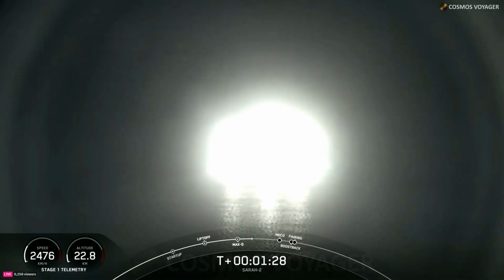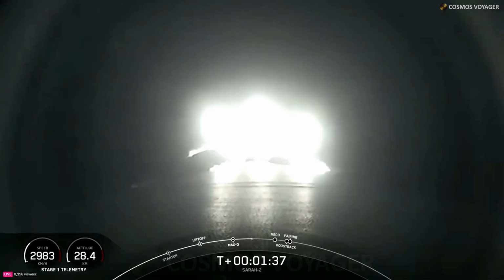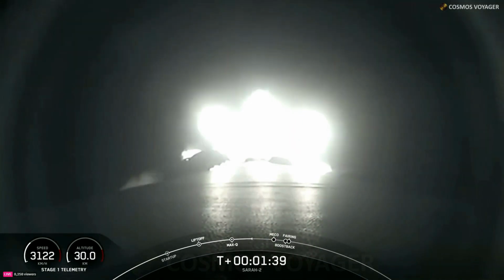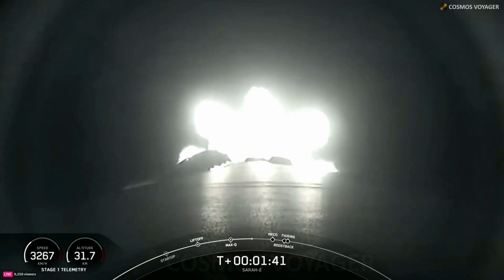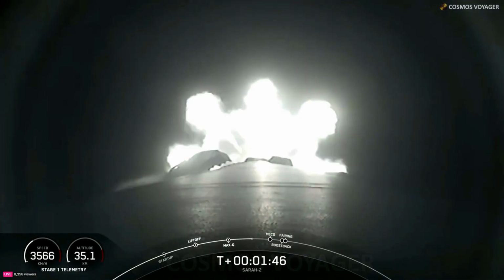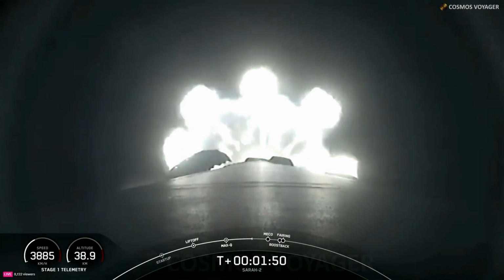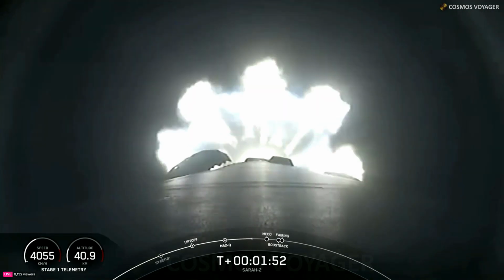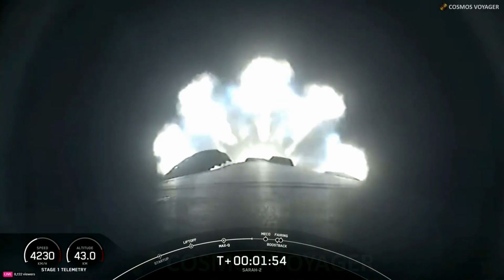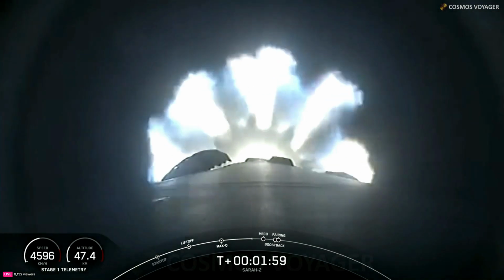MECO is main engine cutoff. That's where we shut down all 9 of those engines that you can see there lit up on your screen. That will help slow the stage down to prepare for stage separation. Stage 1 then will begin a flip maneuver and start up its boost back burn and allow it to head back down to land, while the second stage continues with SES-1, or second stage engine start 1. That's where we ignite that MVAC engine, and then we should also hear a call out for fairing deploy.